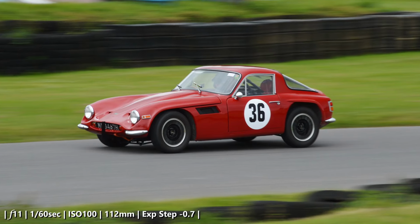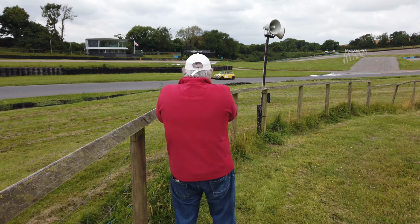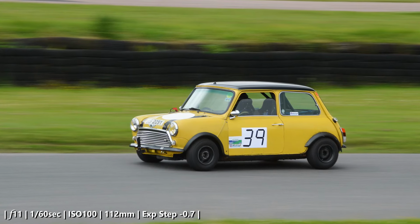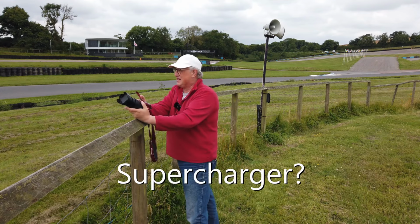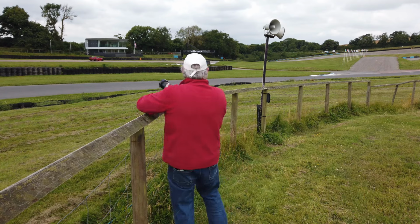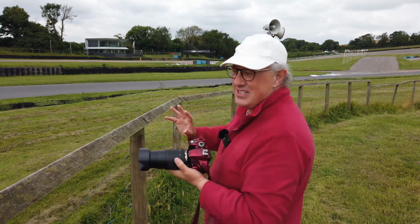Oh, bit of skiddage. Nice Mini. I love the whistle those things make. And they've got the souped up... Is that like a, what do you call it? A turbocharger or something. See, I'm not really into the cars. I just know that they make nice sounds.